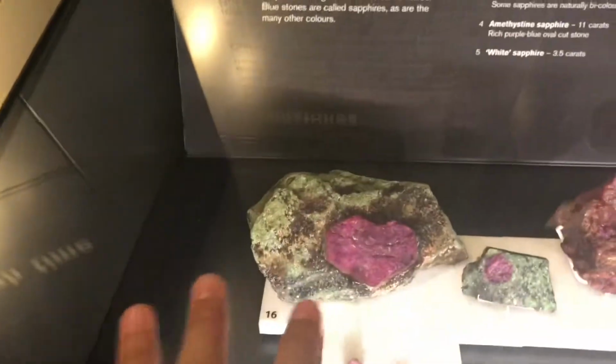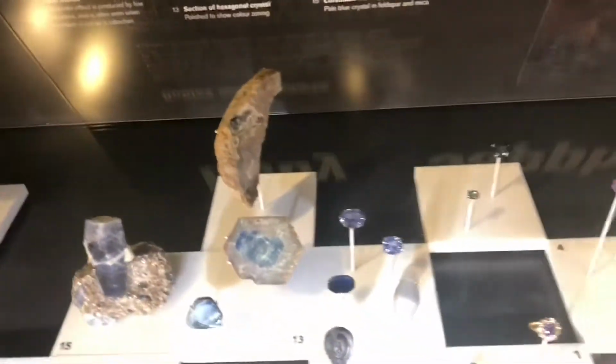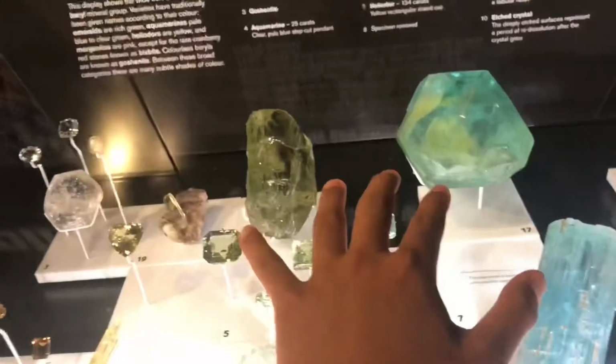So this is the original rubies, looks like this. And this is the original sapphire, looks like this. And this is how the original aquamarines look. And they are emeralds, you can see. This is the original emeralds.